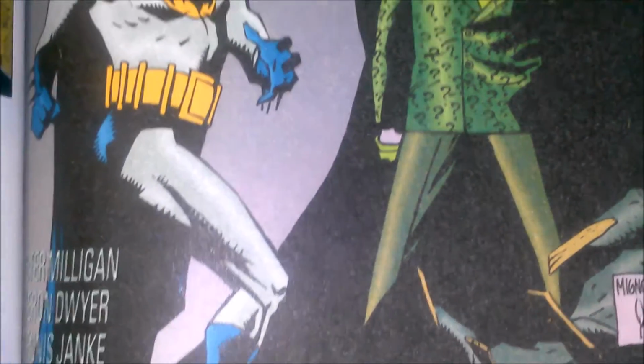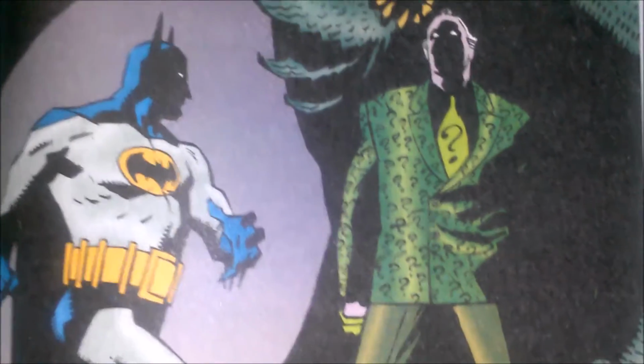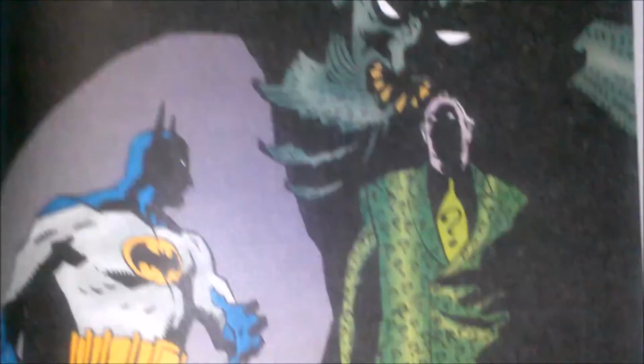Okay, this is the last one. Look right there, very blocky, like white characters, white waist.